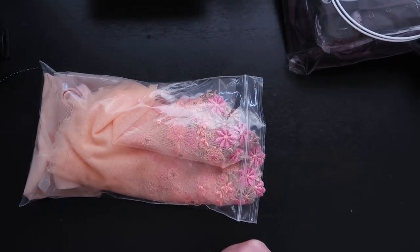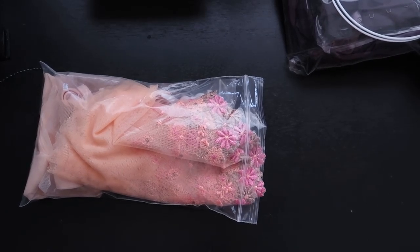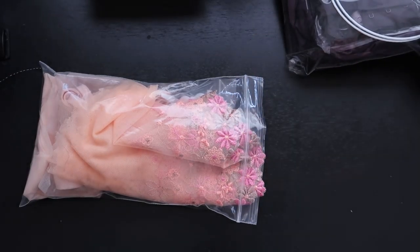So that is all of the kits that I have made up. Now this is not an exhaustive list of all of the lace I have. I definitely have a giant gallon size Ziploc bag of lace, but these are the ones that I had gone through and curated and picked out and chosen elastics for and stuff like that.